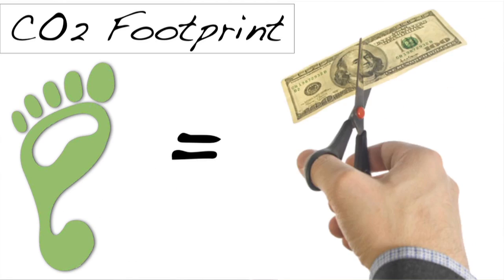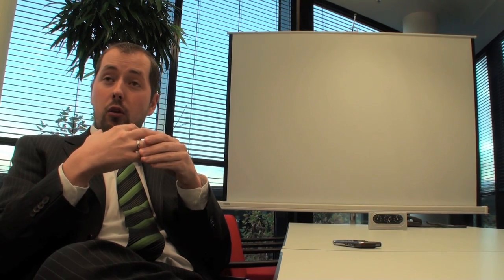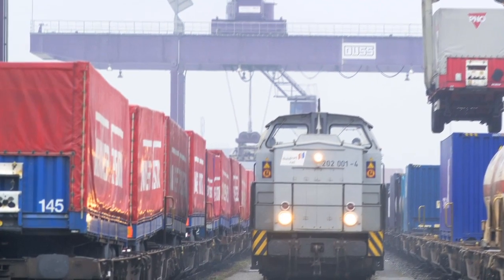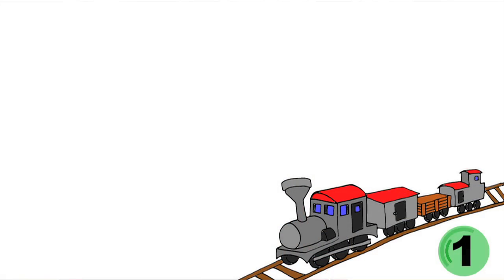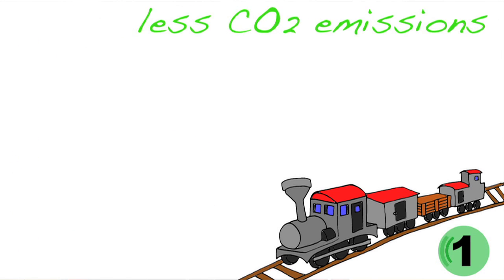And the main reason for this will be costs. There's no chance that you will do something good for the environment without having a cost benefit. Because in the logistics sector, it is very, very difficult to differentiate your company from your competition, else but through the price. If you're using a train, you can save transportation costs because one train replaces more or less 20 to 30 trucks. And then once you are on the road, you have less CO2 emissions, up to 60%.